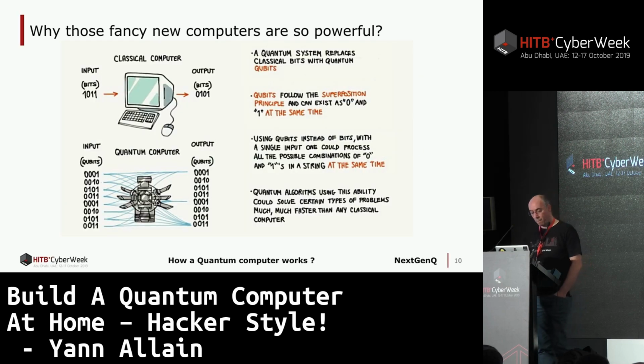So in one slide, our traditional or conventional computer uses bits, which could have the 0 and 1 states. A quantum computer uses qubits, quantum bits, and these qubits have a fancy feature because they follow one principle of quantum mechanics. They could be in the superposition of states of 1 and 0 at the same time. It's not a good definition from a quantum physics point of view, but you may understand that a quantum computer manipulates more than 1 and 0 states. They manipulate the states with 1 and 0 at the same time.